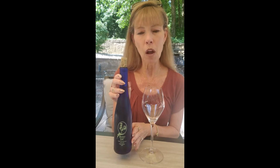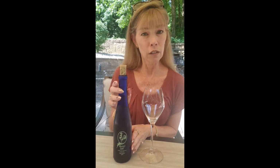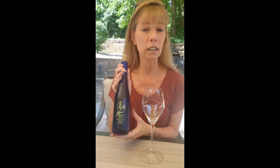So the Vidal Blanc grape is what this is made of. It's actually called a late harvest Vidal Blanc. And if we look at the actual name of this wine, it is Estate Late Harvest is what it's called. So Estate Late Harvest, and the grape is Vidal Blanc.